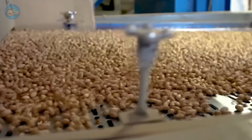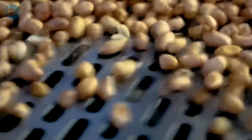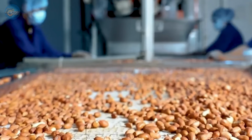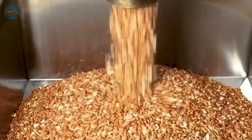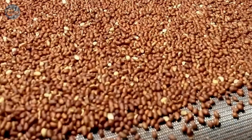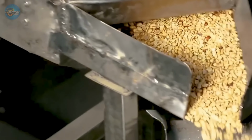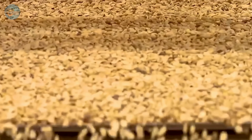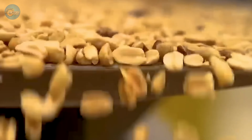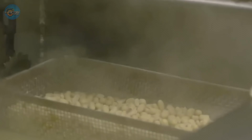Even after all this high-tech processing, the human touch is still essential. Factory workers sample each batch to ensure the texture, flavor, and consistency are exactly right. Because at the end of the day, no machine can replace the precision of a trained palate. From roasted peanuts to velvety smooth paste, this is where raw ingredients are transformed into something extraordinary. And while it might seem like a simple process, every step, from roasting to grinding, is a carefully orchestrated dance of science, artistry, and innovation.